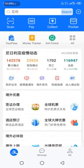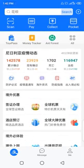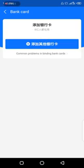You don't have to go through the steps as if you are a Chinese citizen, because that will demand that you get a Chinese bank card. What the videos will always show you is to go to the Me tab down below. You go to Me, then when you click on bank card, this is a step they normally show you, which you find difficult.